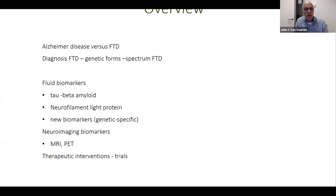For neuroimaging, it's important to have MRI, but using MRI as a biomarker, we should know the characteristic features in Alzheimer's versus frontotemporal dementia. And finally, I will end with therapeutic interventions and what's going on with that.